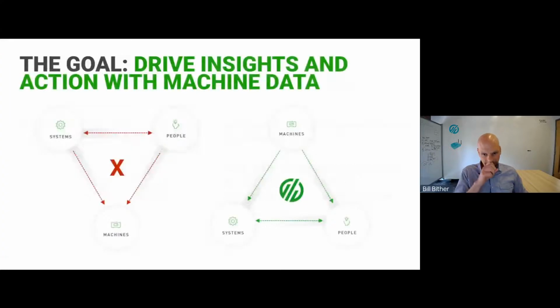So back to where we're trying to go. The goal today, like I said, is really to connect these systems. What we're seeing is that there's an awful lot of manual data entry.